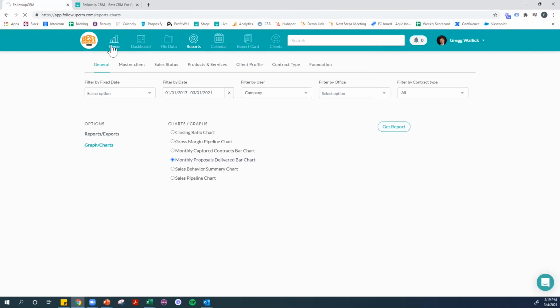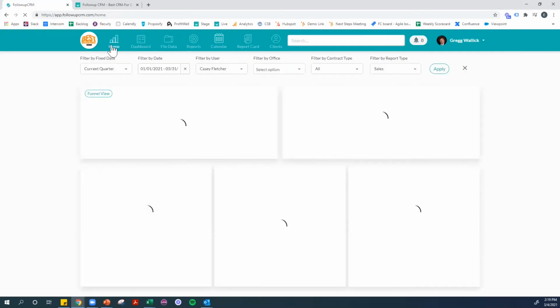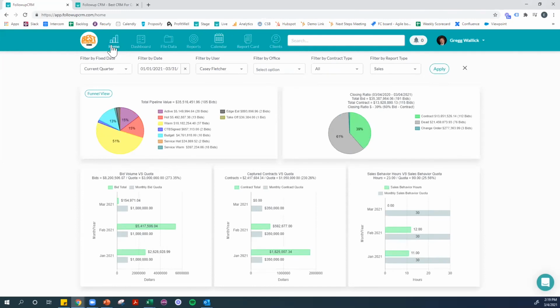So coming back to wrap it up together, Followup CRM is one place to help you track, bid, and win more projects in an easy to use way so that you can win more projects and grow your business.